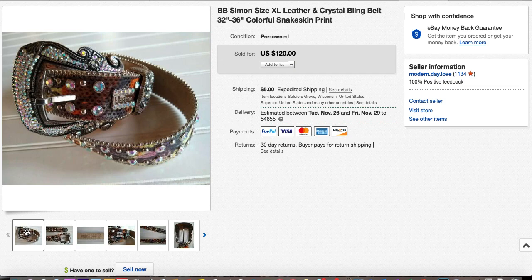Would love to find another one of these. I paid $7.39 for it at the consignment store. I got my full asking price of $120, and that took 4 days to sell.